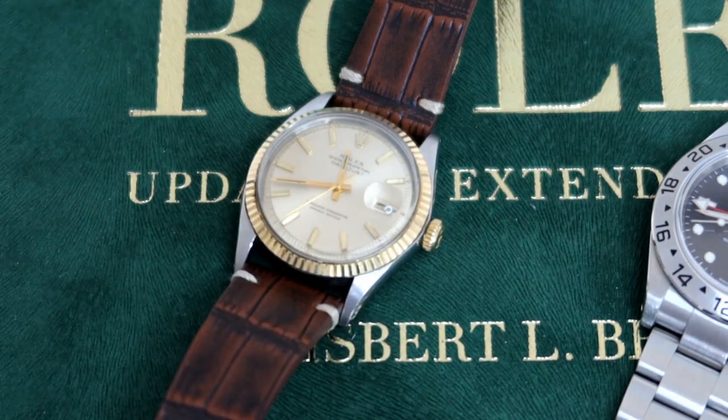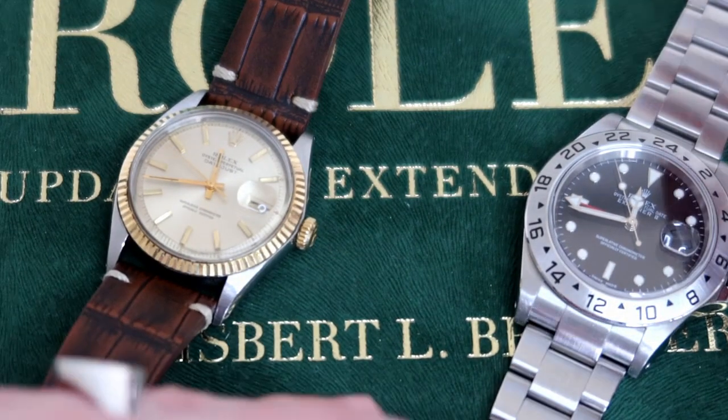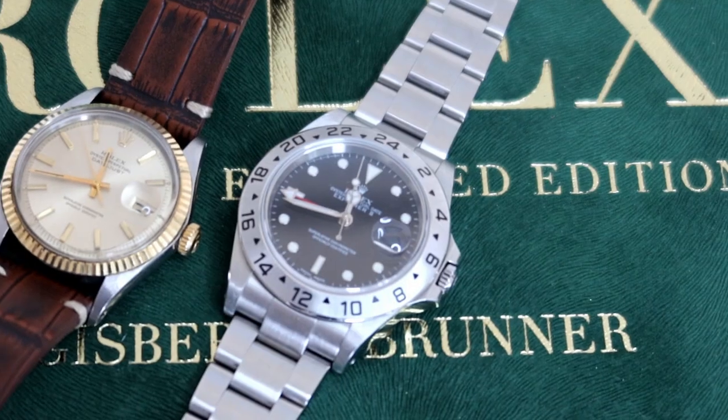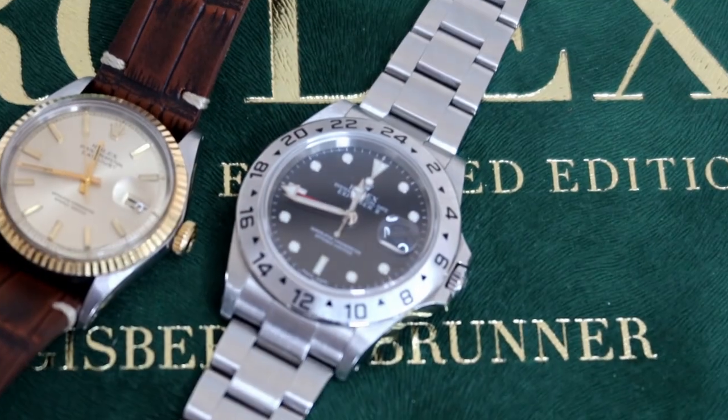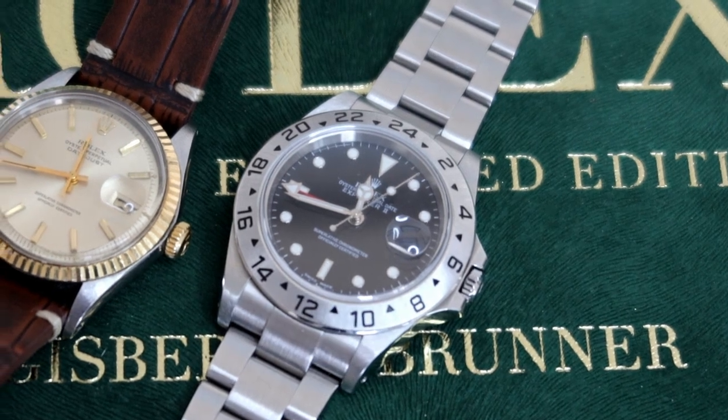Now, if you compare it to the Rolex Explorer 2, it is going to be a little bit less expensive, which is another attractive quality of this watch. I'll scoot this camera over just to take a look at the Explorer 2 now, which you see next to the Rolex. As I mentioned, the Rolex Explorer 2 was debuted in 1971.